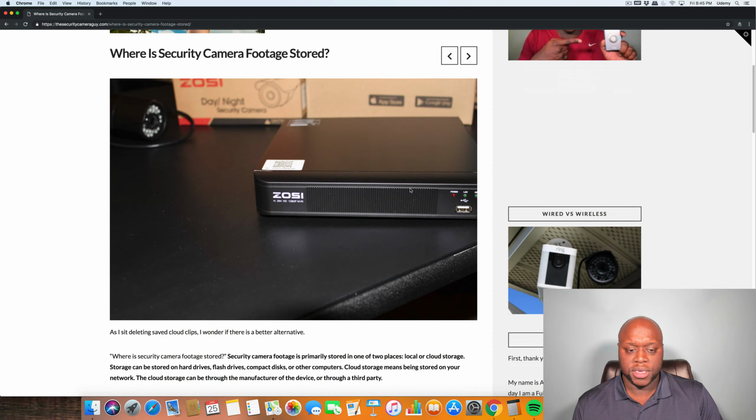Another negative is if there's a power outage. Unless you have an NVR or DVR that has battery backup, you aren't going to record anything during the power outage. It is susceptible to power surges, so that's something you'd have to be concerned with as well.